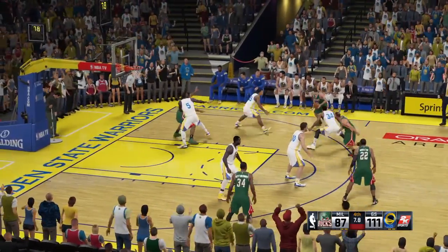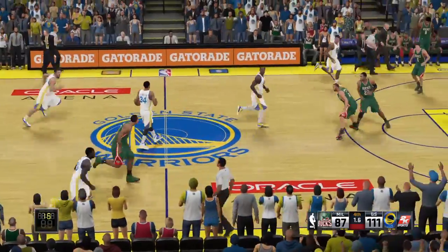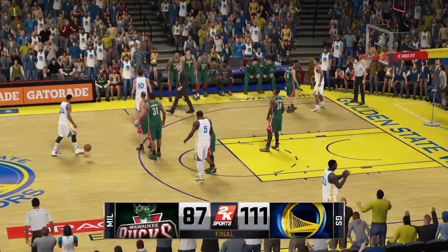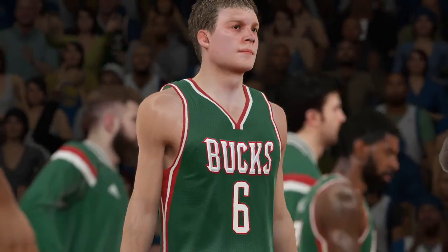Henson sets a screen for Marshall. Here's Walters. Offline with his three. So we see the Warriors taking the game here. And this one was such a lopsided victory. They never let up. They were full throttle from the start.